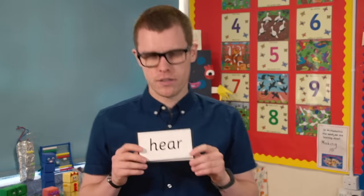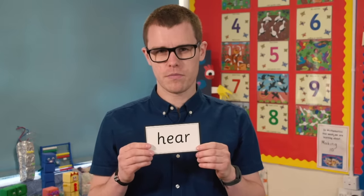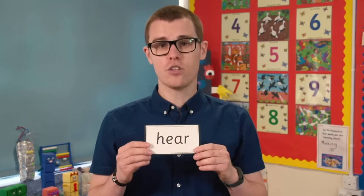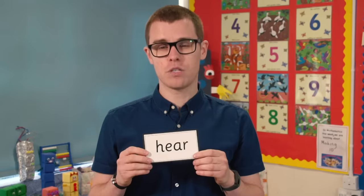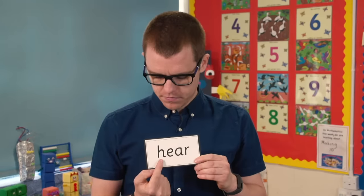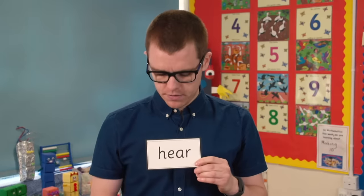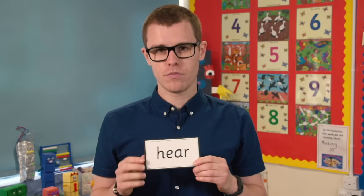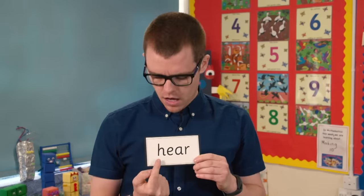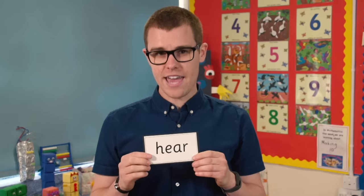What about this word? Can you spot the trigraph in this word? Oh, brilliant. Yes, the trigraph is ear. Once again, read each sound as I point. Now, let's blend and read the word. Shall we have a go together? Ear. Hear. We hear with our ears. Very good.